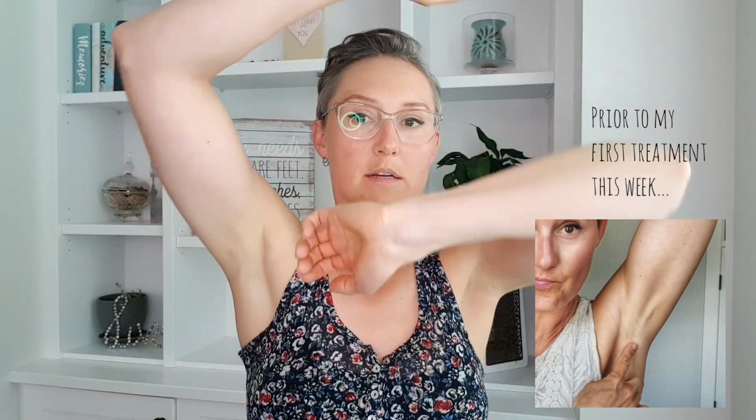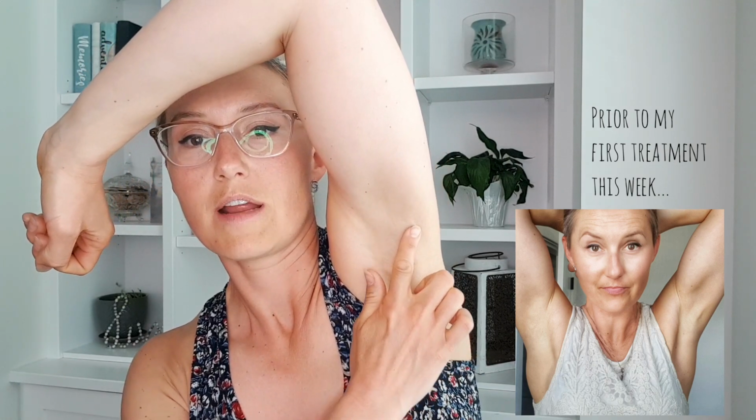Just for comparison, on this side, I don't have anything there sticking out, but on this side, got to get the lighting just right. Coming closer here. See right here, that's the cord that I'm working with right now. It stuck out when I had it right here. I don't have it right now, but it stuck out just like those strings did on my armpit, and you could see it as well. I hope that helps you.